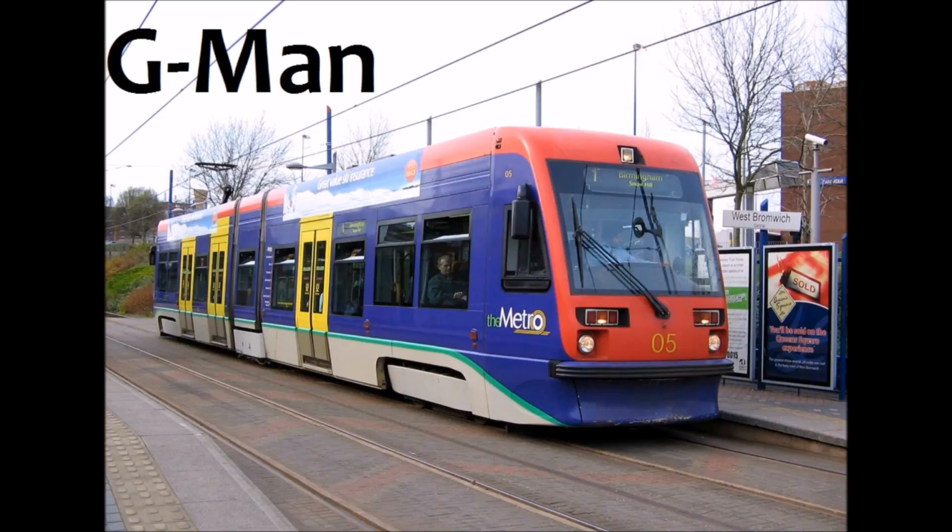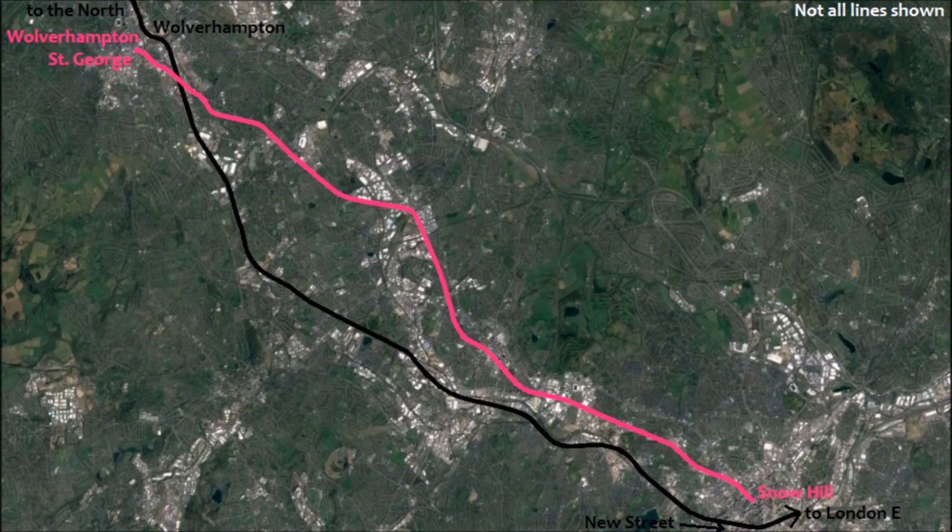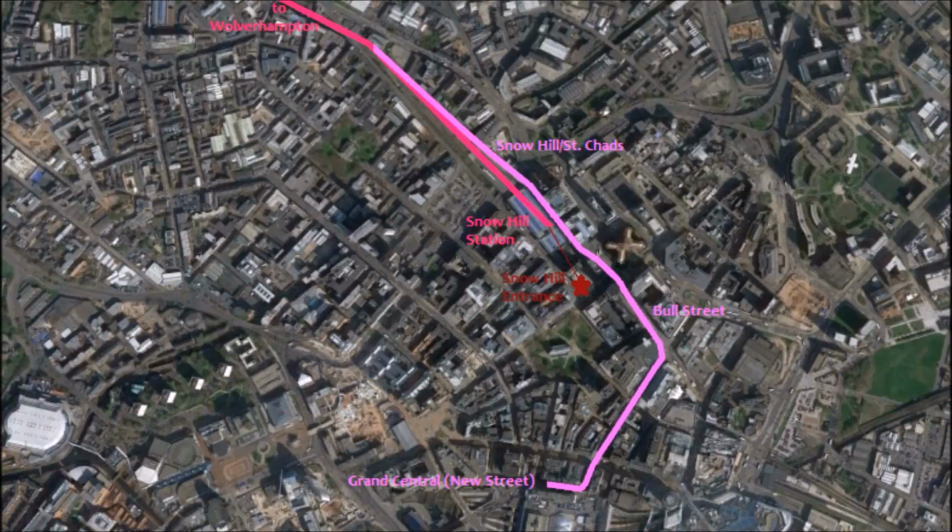The service was originally run with Ansaldo Breda T69 trams, which were replaced between 2014 and 2015 by new CAF Urbos 3 trams. The original line was actually one of 3 originally proposed lines, but it was the only line to ever be built. Other lines would have served Walsall and Birmingham Airport, amongst other destinations. In 2015, the Metro was extended into Birmingham city centre, with the old Snow Hill stop being abandoned, still in situ today.